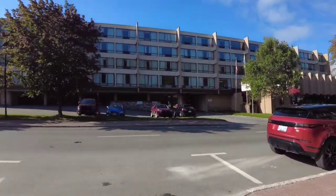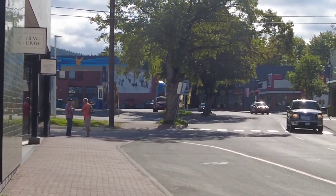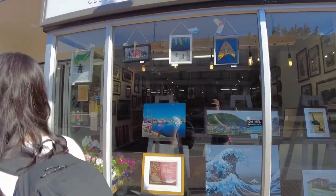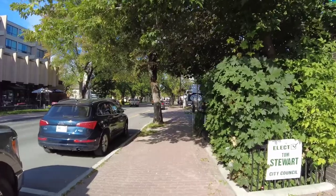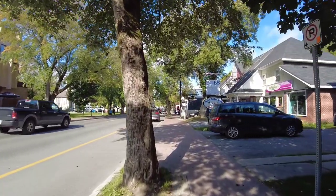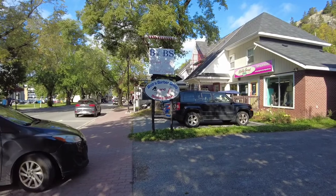Hey guys, I am heavily backlit, but we just checked out of the hotel. And now we're gonna do a little walk of downtown Corner Brook. Not sure how well you can see over there, but there is a gas station, KFC, and a pizza place that we went to last night. Here we have a little art studio. So it's 11 a.m. right now. Checkout was at 11 a.m. And it is quite warm. Feels around 20 degrees, I believe.